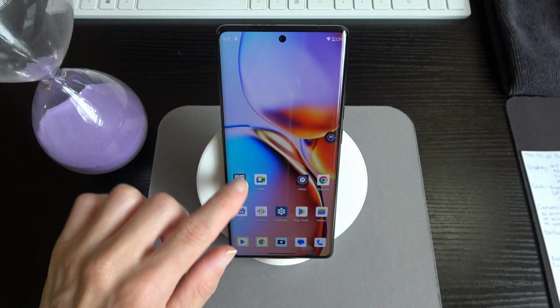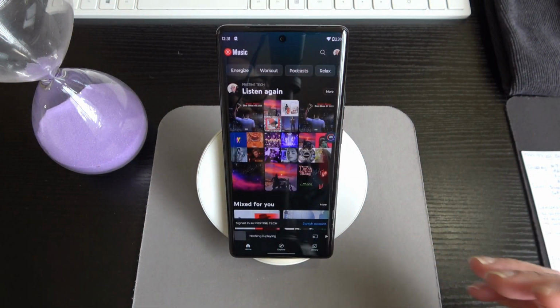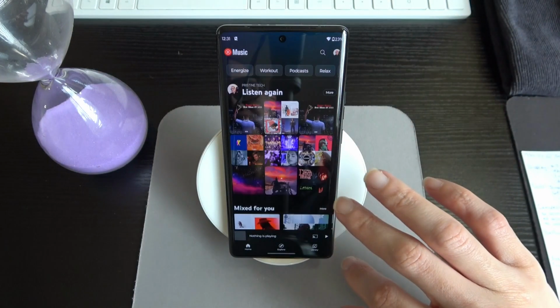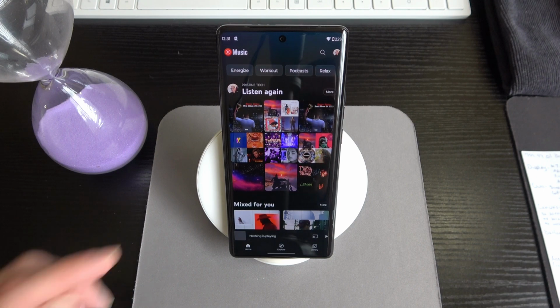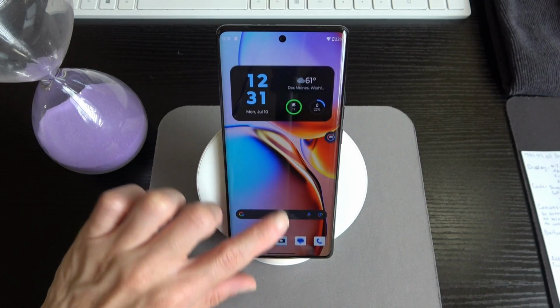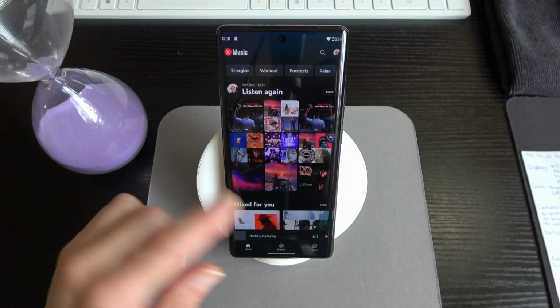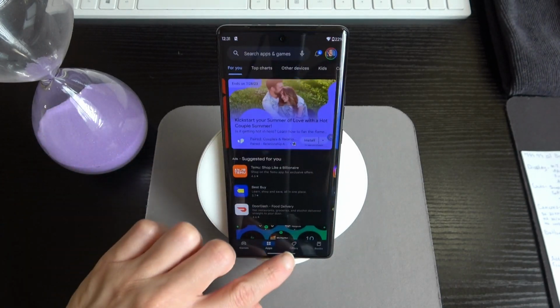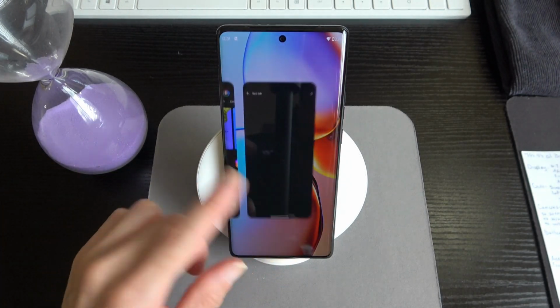Just opening apps, it's just popping into this stuff super quick. Like my YouTube Music here, I've got so many playlists and files downloaded, and it just opened that up with ease, with no problems at all whatsoever. Again, 8 gigs of RAM. We swipe up and hold. This is going to take us to all of our recents. Pop right back into YouTube Music. Pop right back into the Play Store. Photos. Oh, I'm sorry, Chrome.